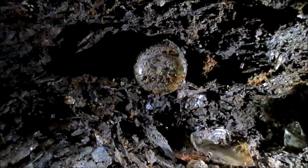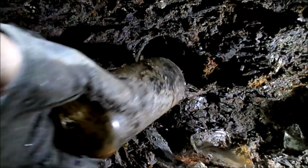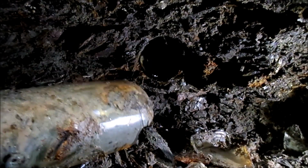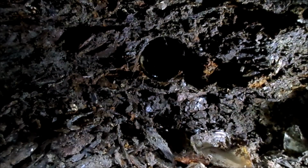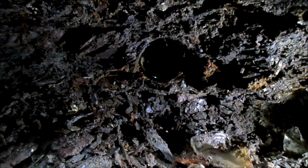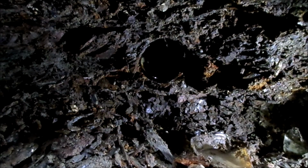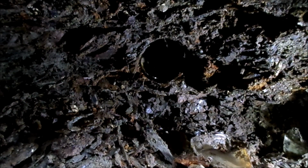Okay, what do we have here? Some kind of a cylinder. Probably a whiskey fifth. And it's broken, of course. No, they usually are broken. But I'm having a tunnel farther than I expected. And really deep.